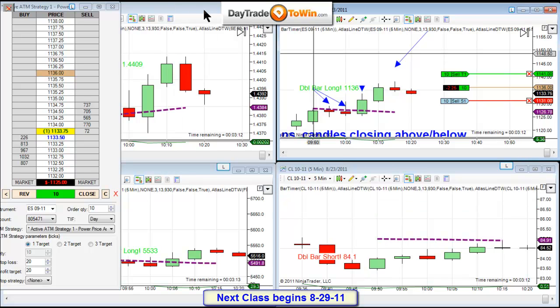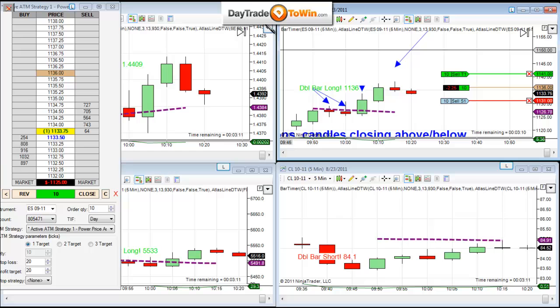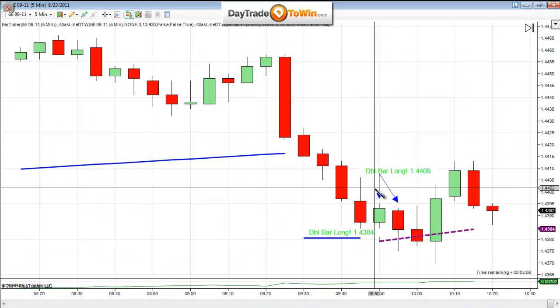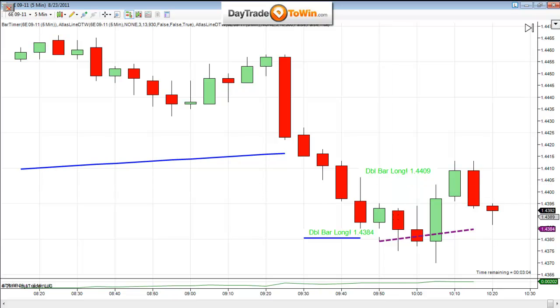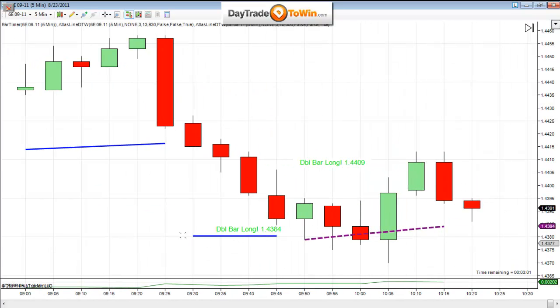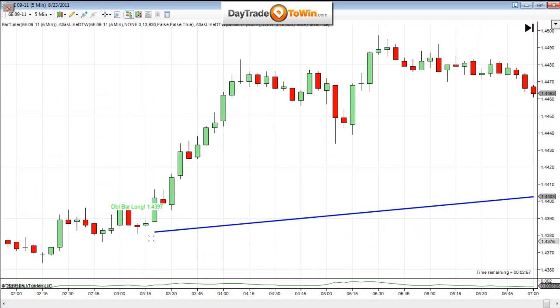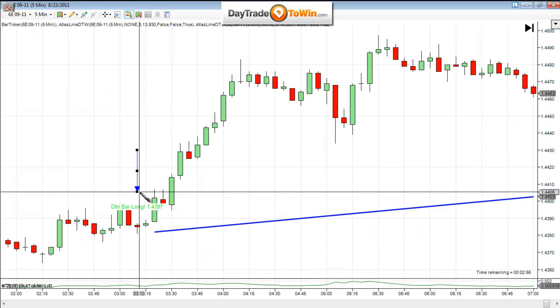All right, so let's take a look at it. I'll let this do its course here. Let's take a look at a few other markets here. This is the euro here. All right. This is the euro overnight right here. To go long, the euro overnight.